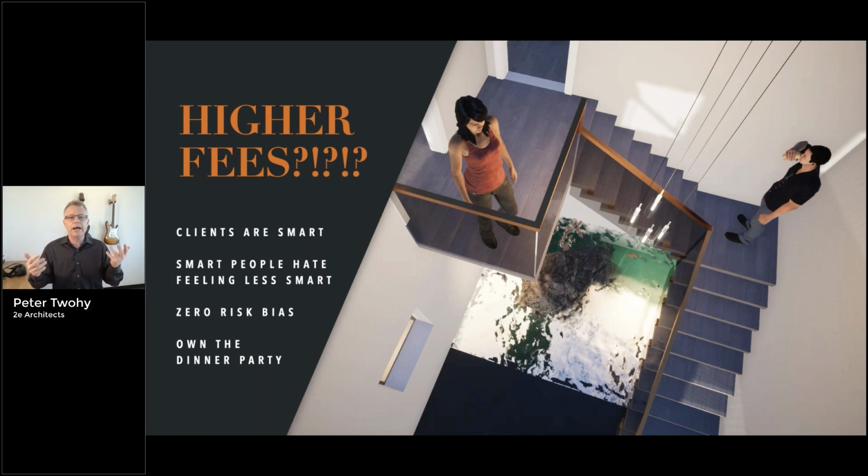So why don't people do that? It's because there's risk involved, right? They know that they're not going to understand the drawing. So who knows at the end what they're exactly going to get. We know, they don't. But virtual reality would eliminate that risk.